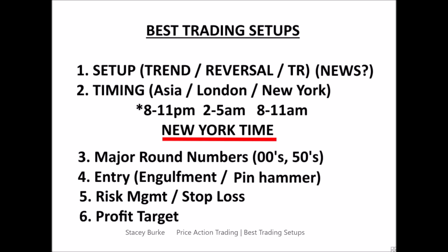Good day, traders. Stacey Burke from Stacey Burke Trading, and today we're going to be talking about price action trading and focusing on best trading setups. We're going to do a short review of a case study pair and come back to the basic understanding of focusing on best trade setups. In the playbook, we talk about the first green day, first red day, inside bar, 3-day breakout trades, 3-day setups, and also 3 session setups.